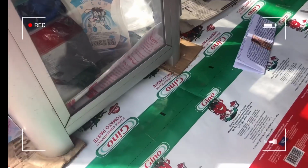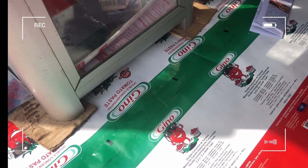Hey guys, so it's currently 12:01 and I'm going to look for a lunch to buy. I don't know what I can get with 2 cedis, but I'll check out the shop near my house and see what I can buy with 2 cedis.